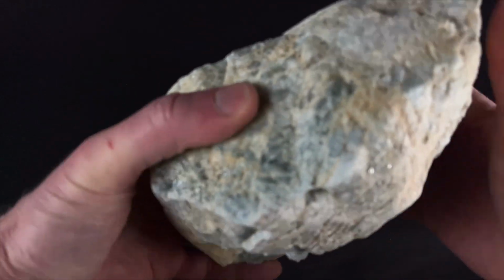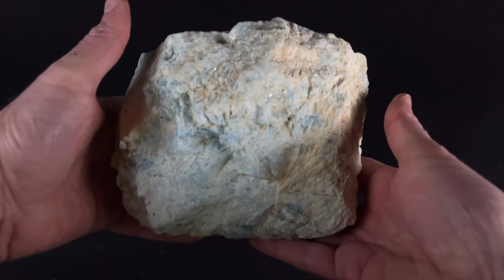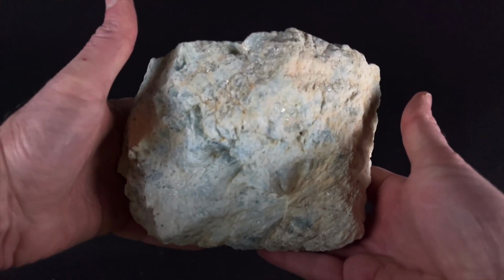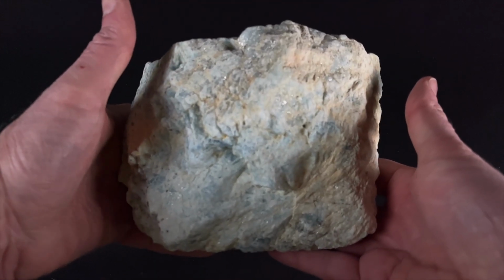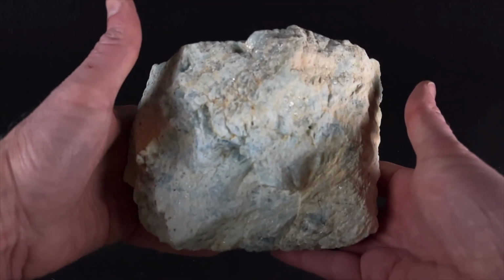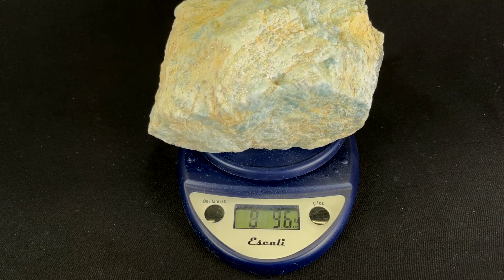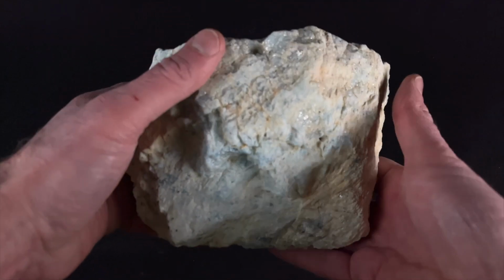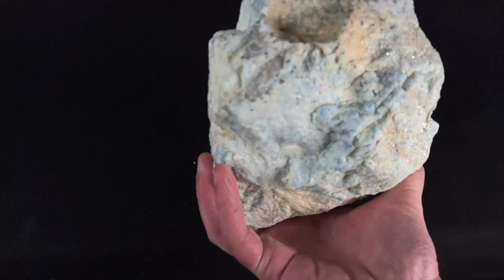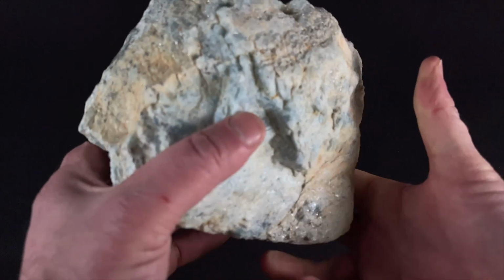So I asked Chris what this was worth, and I'm not planning to sell it, but I was just curious, and he said he'd sell it between $75 and $100 a pound. So of course I put it on the scale, and it's 8 pounds, 9.6 ounces. And if you work that out, it's approximately $650 to $850 worth. So I'm just going to call it $750. So that's pretty exciting. I don't think I've found very many rocks worth that.